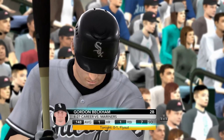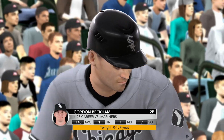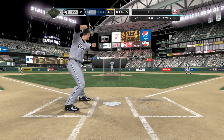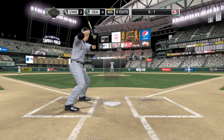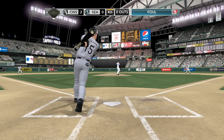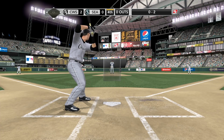And Beckham's in the box. He'll dig in. Start of the 4th inning. Number 15, Gordon Beckham. First pitch on the way. Takes a swing at that fastball. Can't connect. 0-1. Well, a lot of times movement will fool a hitter, but it looked like right here the velocity on that pitch was what caused him to swing and miss and be late.